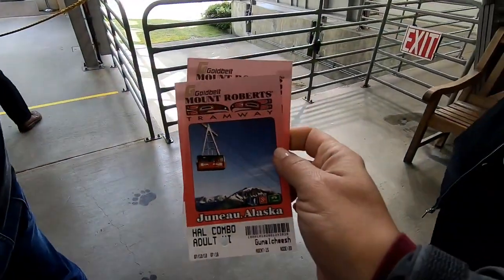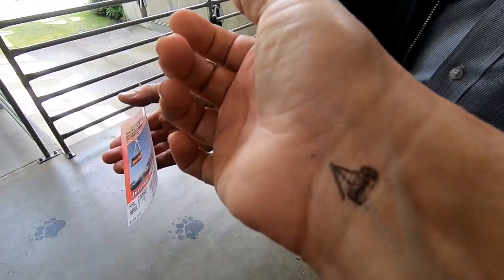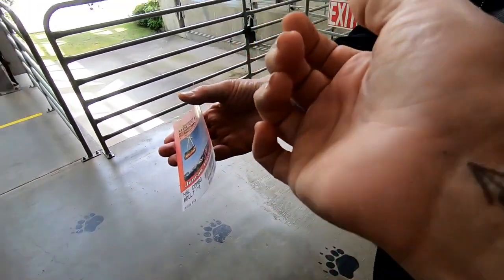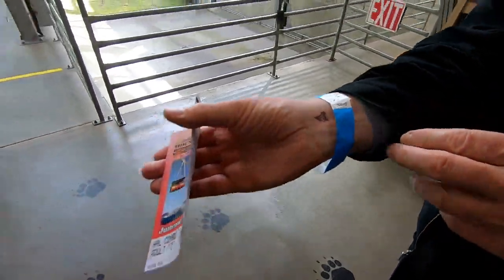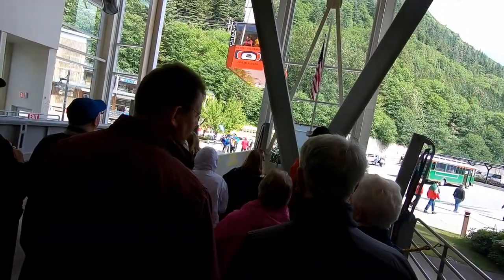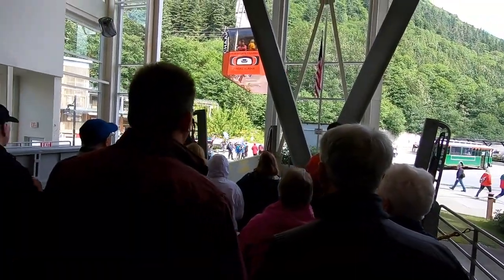And here is the ticket. Oh, and they stamped our wrists too. Can't be too careful, I guess. The blue bracelet is from the visit to Mendenhall Glacier. Here we are waiting in line for the tram to come.